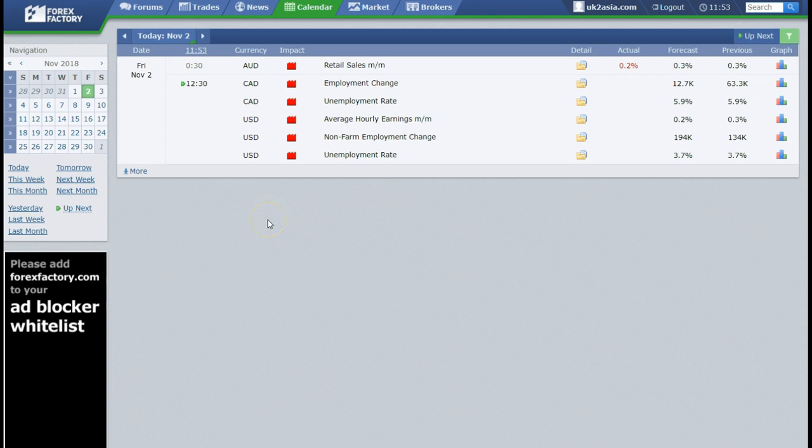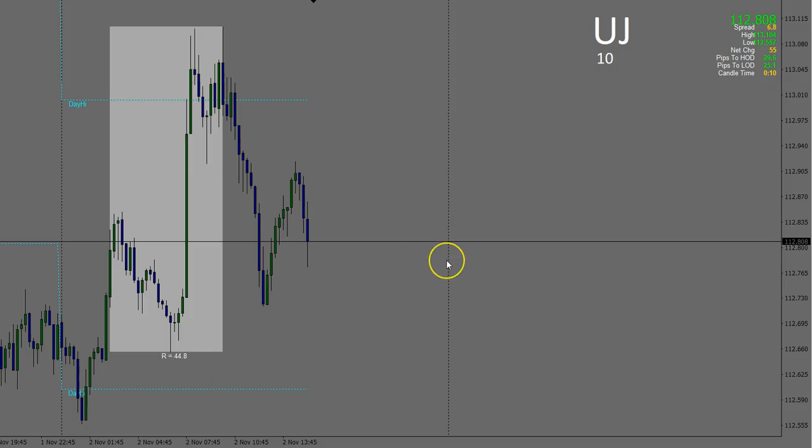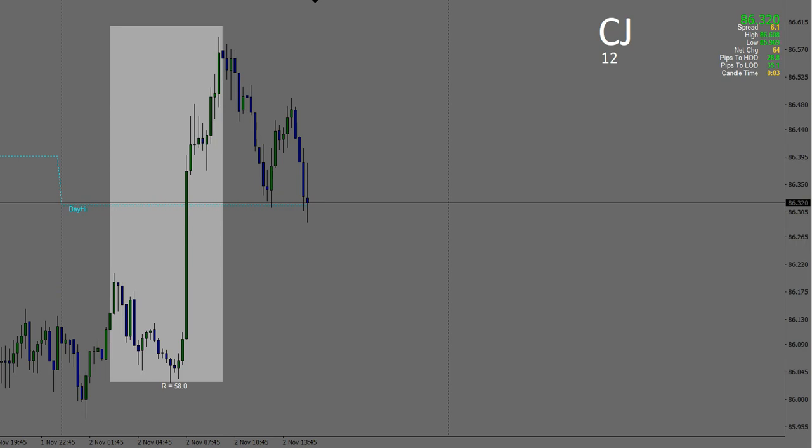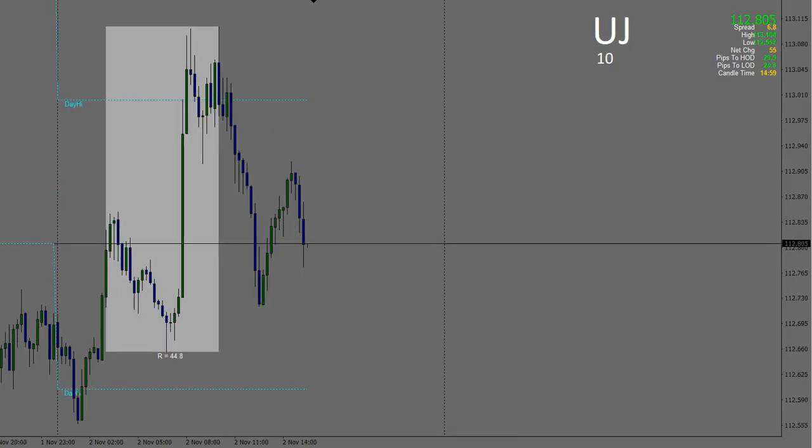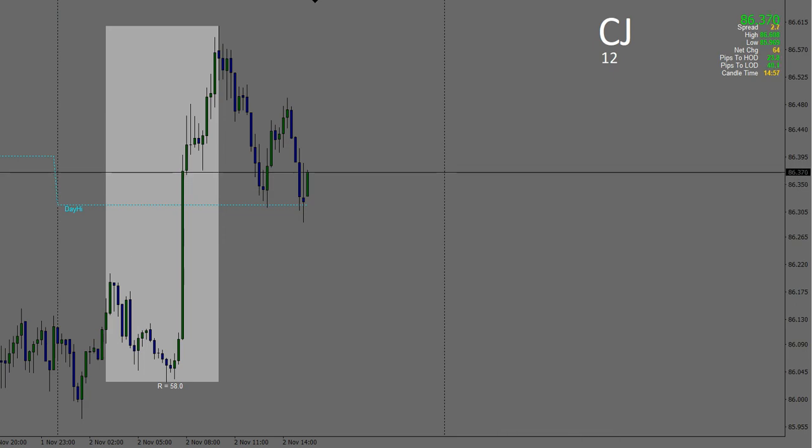Okay, I'll pause for a moment and come back if I can get any trades off on this. When the news events kick in, I'll start recording again and show you how we trade these red news events. Okay, back again, 10 seconds to go before these news events are released. Going to be initially watching the CAD Japanese yen and the US dollar Japanese yen, just to get a gauge as to what's moving, if anything.